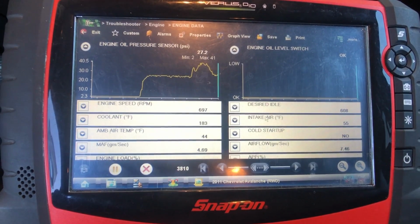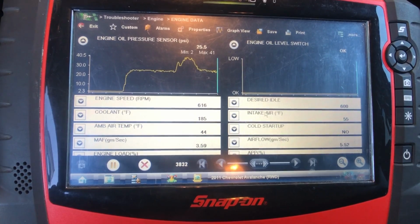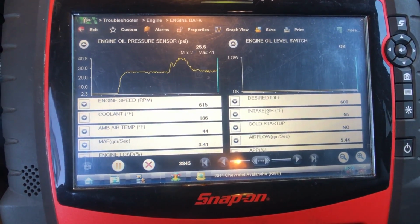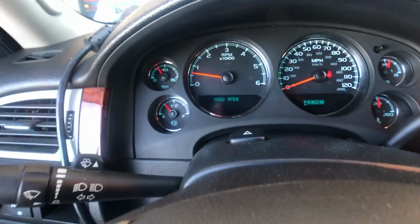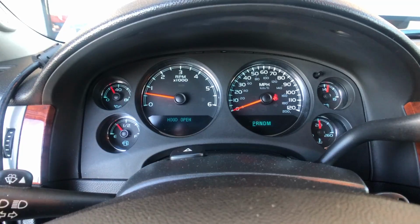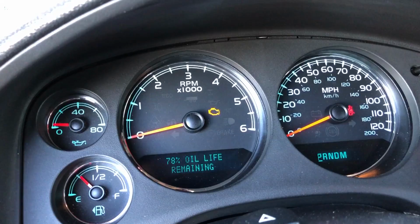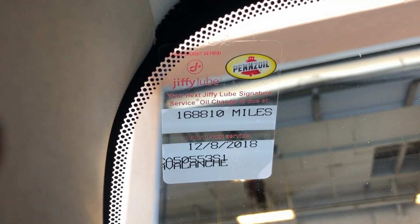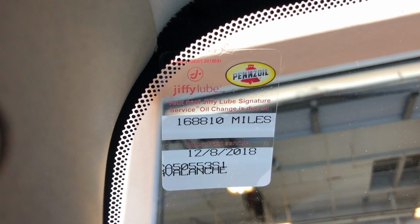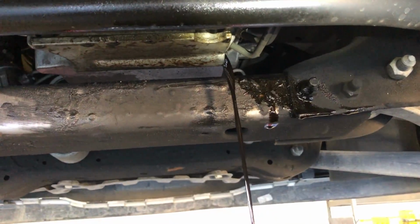So let's see. Well, that is better than before. This PSI definitely went up. Obviously, if there's no oil in the car, then oil pressure is not going to rise. But all right, here you go. I turned the key on and the oil life is at 78%. 168,810. So it says date of last service was December 8, 2018. That was about 2 months ago. And in 2 months, we have this issue.